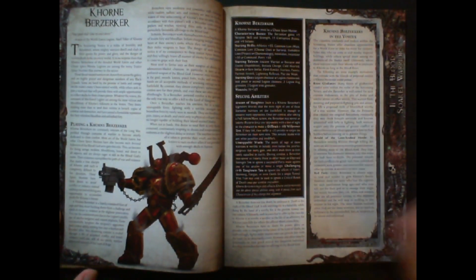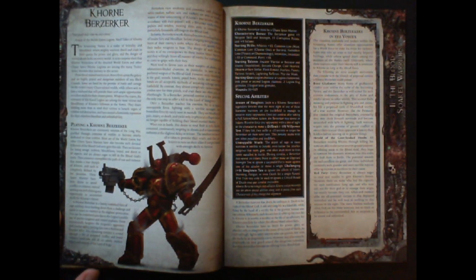And here's the Khorne Berserker. And I'm going to read a little bit from each of the archetypes. Khorne Berserkers are commonly veterans of the Long War, purified through centuries of warfare to become utterly dedicated to close combat. Most are of the World Eaters, but other Chaos Space Marines have also become such devoted followers of the Blood God as to gain this title. They are known for being savage, reckless, bloodthirsty, brutal, and direct in all aspects, and are always eager to kill in the Blood God's name. Their existence exemplifies the path of war and violence that marks a true disciple of Khorne, and each is completely defined by his devotion. These Space Marines have little desire to avoid conflict or violence, instead seeking out and relishing any opportunity to accumulate skulls for Khorne's throne.